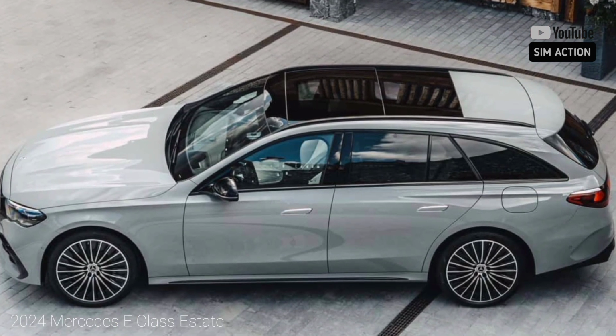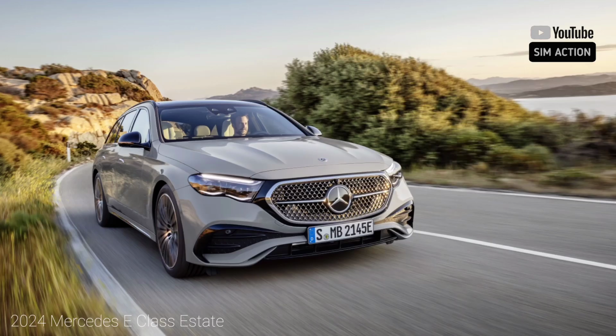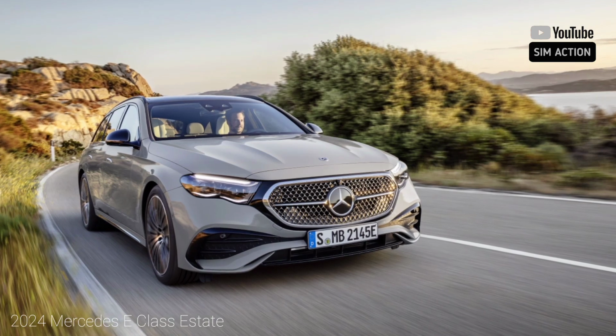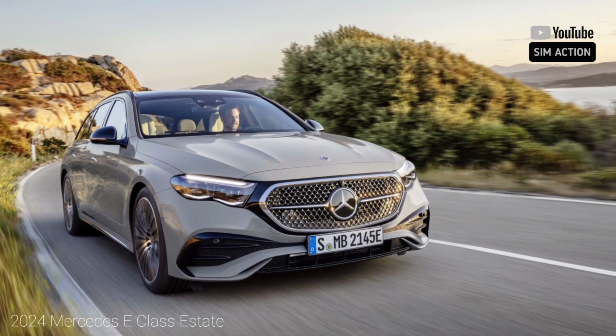The luxury estate has long been an outlier in our market, rejecting customers' preferences for SUVs and crossovers while nevertheless generating enough revenue to support its continued existence. Hope that continues for the duration of this model and beyond.